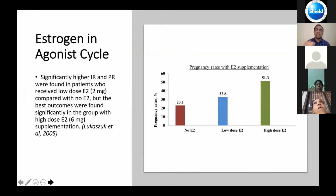Estrogen in agonist cycles, because most of us in the agonist cycle, if there is no OHSS, tend to transfer. Whereas in antagonist cycles, most of us prefer to do frozen cycles. So with estrogen in agonist cycles, significantly higher implantation rate and pregnancy rate were found in patients who received low dose estrogen, that is 2 milligram, compared with no estrogen. But the best outcomes were found significantly in the group with a high dose of estrogen, that is 6 milligram, 2 milligram thrice a day. So that was again a study in 2005.